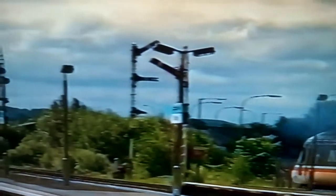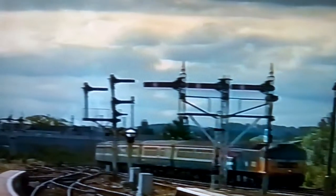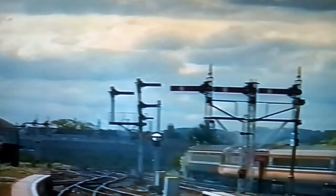Years after these scenes were taken, Stirling still retains its semaphores, while the station itself has changed relatively little. In fact, this remains the only large Scottish station to possess mechanical signalling.